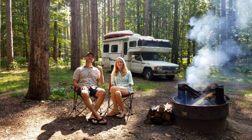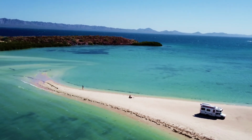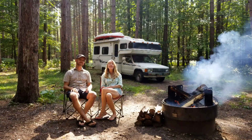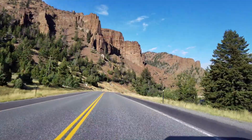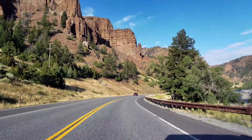That is our trusty steed, Buddy the camper, and over the last 3 years, he has taken us from the southern tip of the Baja Peninsula in Mexico all the way up to the Arctic Circle in Canada and 47 states in between. RVing has been an incredible way to travel, giving us the freedom to explore with the comforts of home. And we've always loved RVing, but now more than ever, a house on wheels is one of the safest and easiest ways to get out there.